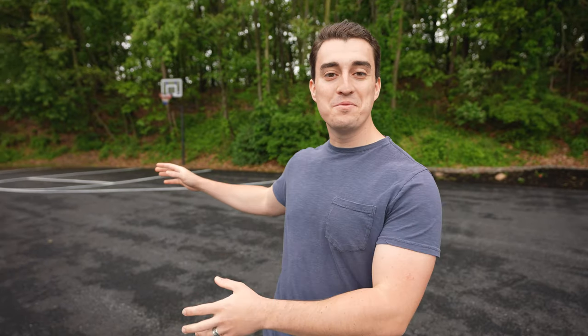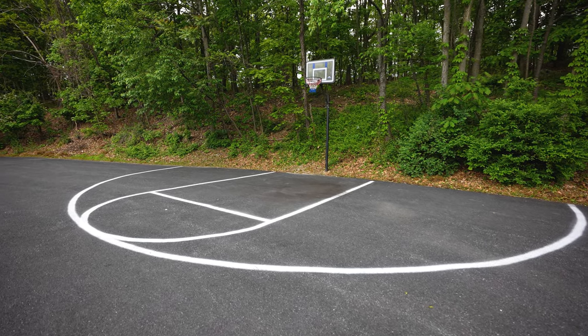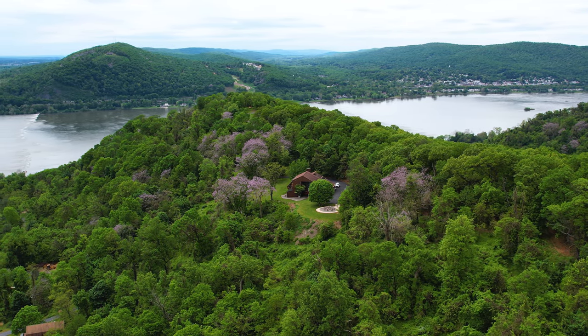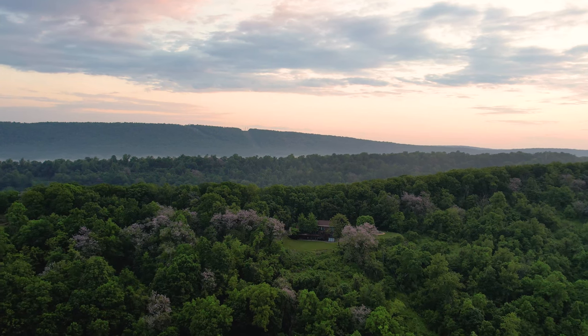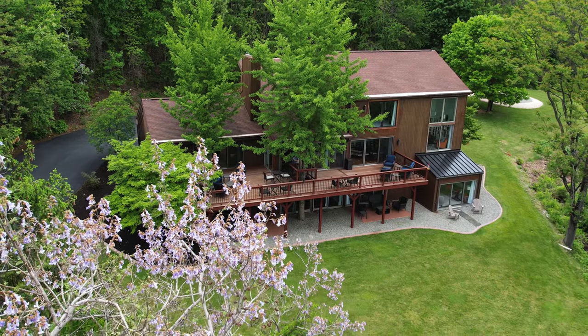Now let's go out to the driveway. I've got a few more things to show you. Off to my right, they have a half basketball court. Perfect spot for getting the kids out here and getting them active. And then behind the basketball court, up in the woods, they actually have a trail that follows the ridge of the property. This is about 8 acres total, so you've got a little bit of distance there and a lot of space to really explore and enjoy the beauty that is here.